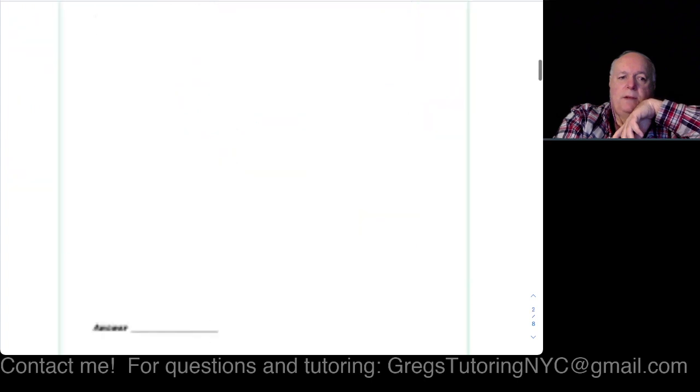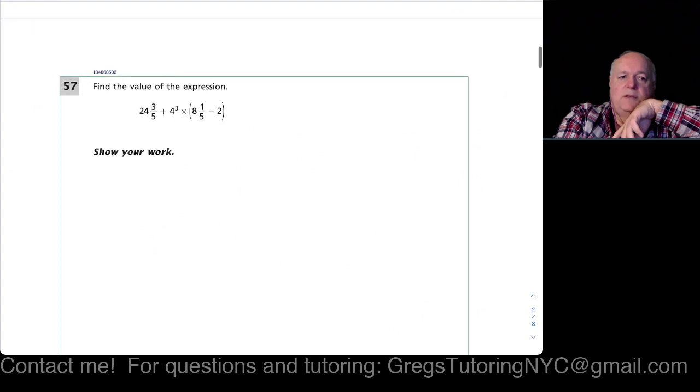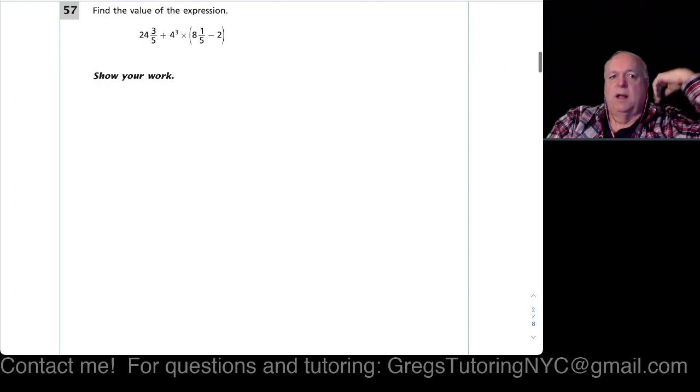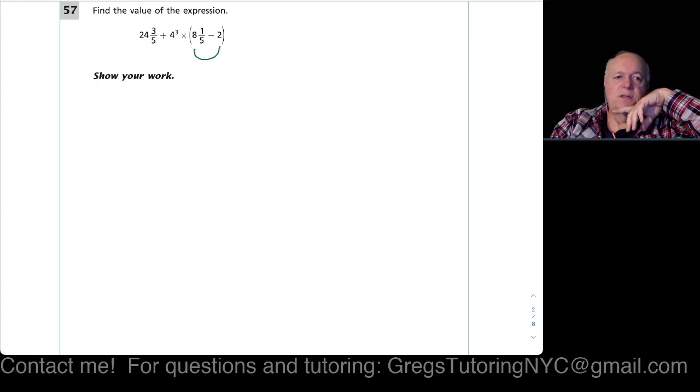What did I do here? Okay, 57 is pretty ugly. It's PEMDAS on steroids. And it's also involving mixed fractions and stuff like that. So let's go for it. We have to do the parentheses first. So we get 8 1/5 minus 2, right? So that's a pretty easy one because we're just subtracting the 2. We get 6 1/5 there.